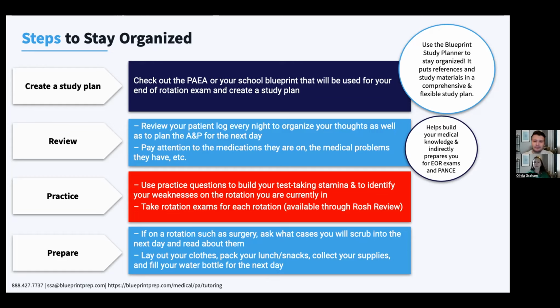I agree with that completely. And I use the PANCE blueprint that's on the NCCPA website to help guide my study strategies. I try to organize them alongside my end of rotation examinations, my rotation specific exams. It's very variable. You're not going to be studying the same thing that your friends are studying anymore.